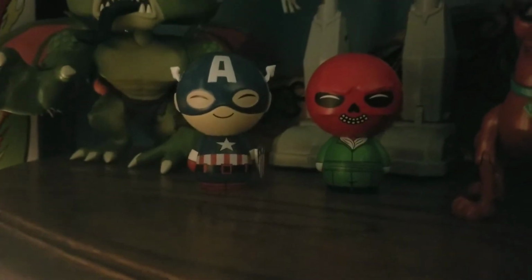These are Dorbs. Captain America and Red Skull, which I love those characters. Not so much in the movies, more so in the comics. I don't really actually care for the Marvel movies very much.